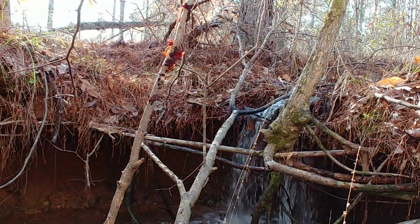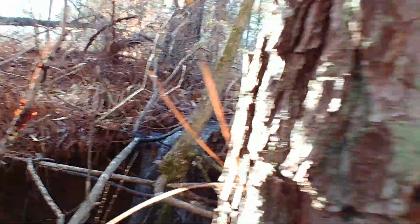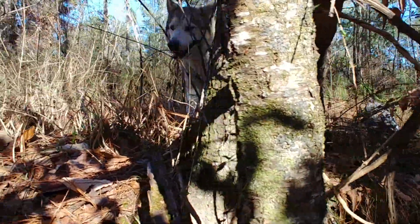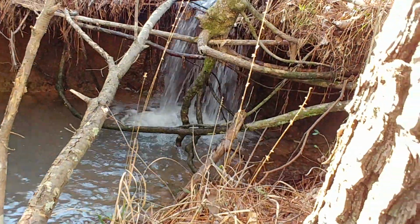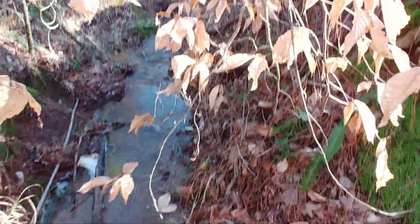I'm down here in a ditch right now. So, you know, I'm very concealed. Look at me. There's my dogs up there. You can see how far down I am. There's Wolfie. So, yeah, it's neat. It's really neat down here, because you can really conceal yourself.